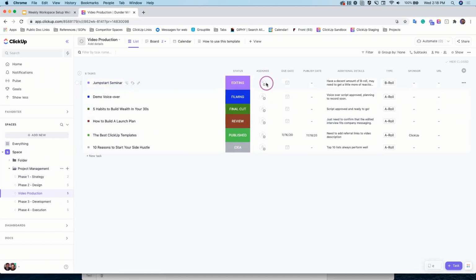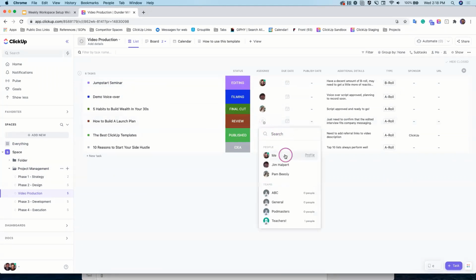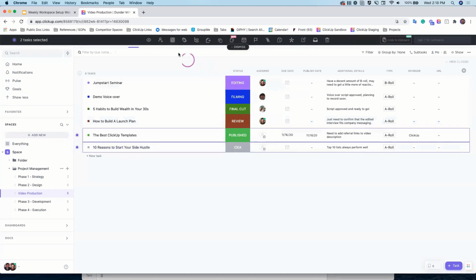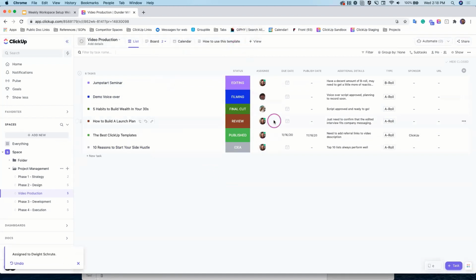Assignees. Let's go ahead and assign these to myself, and maybe to Mr. Halpert, and maybe to Pam. I'll take on a little bit more work here. We can even use a multitask toolbar. Check this out. I can assign these tasks all to myself just like that. And if I had lots of tasks, that would be really convenient, right? Okay, we have a label custom field over here. We've got lots of cool stuff.